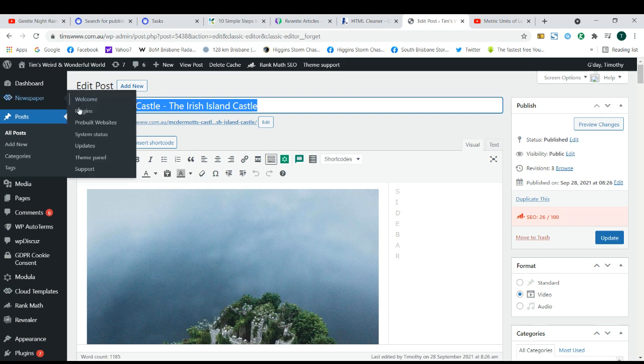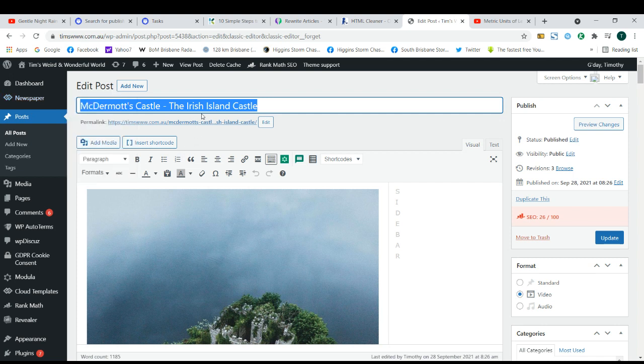Every theme's got different settings, so just me installing this one is not going to cover every single theme out there, but it'll give you an idea of how to install it. But going back to the blogs, so you got the title.